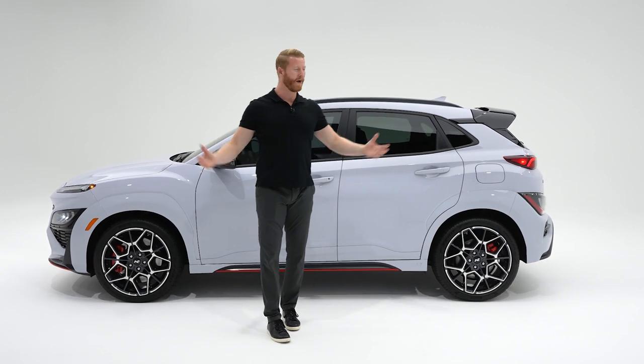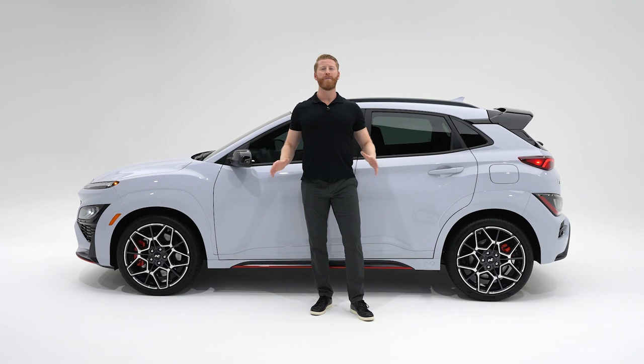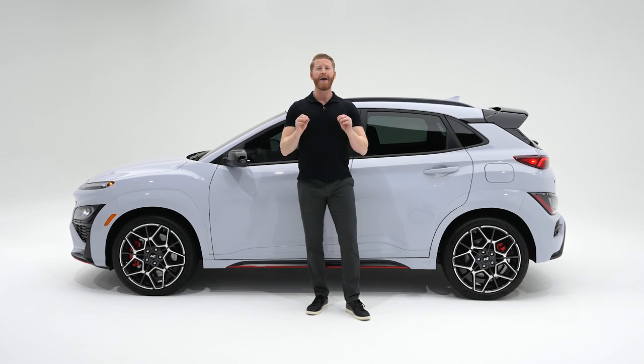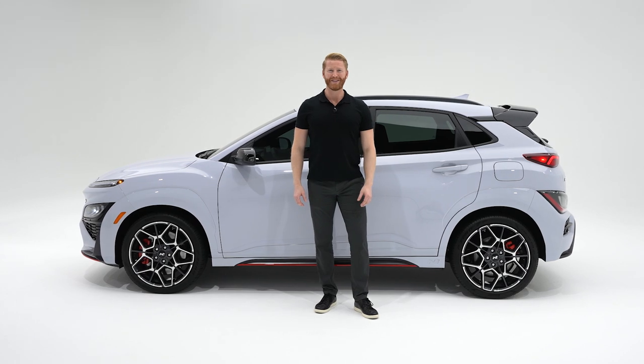So there you have it, everyone, the first ever Hyundai KONA N. This high-performance machine rips around the nastiest corners like all of our N lineup, while at the same time being absolutely perfect for your everyday driving. Your next adventure just got a lot sportier.